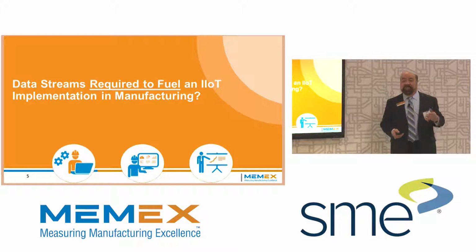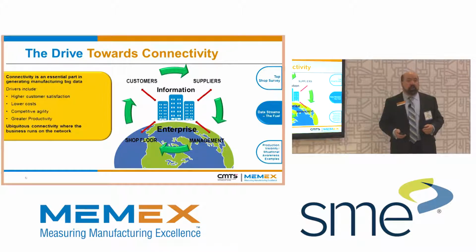So what types of data streams can come together from a manufacturing environment? Well, there are many data streams, and it's really the ubiquitous drive for connectivity out there. There was a statistic a number of years back that AMT put out that 97% of manufacturing machines were not connected to any network. That means there was no visibility about what was going on with those machines. And I'm sure it's well over 90% today, just judging by what we can see out there.